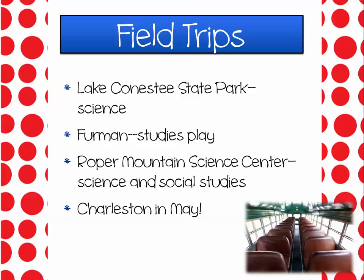We're also going to go to Furman, that's in February, for a social studies play. We have a Roper Mountain Science Center trip, but that is not scheduled out. Roper Mountain actually schedules that for us, so we'll let you know as soon as we do when that will be. And then we're going to Charleston in May.